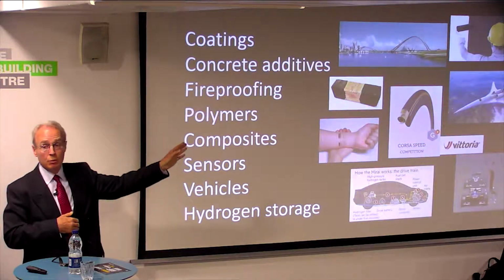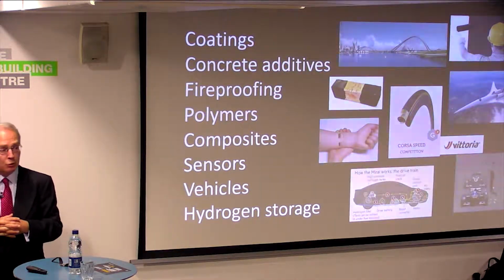Fireproofing is quite new. Some of you might know that the tallest wooden building in the world is going up in London. It's a 7-story wooden building, but it has to be fireproofed. So Cambridge Nanosystems, which is the company that I'm working with, has actually produced a graphene coating which fireproofs the timber. Composites, polymers, all these things.